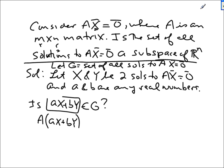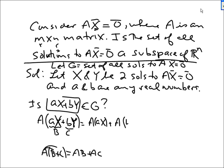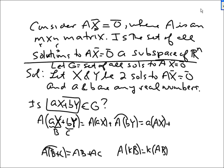Now, this is a vector, and this is a vector, and a times x is a vector, b times y is a vector. We can think of this as b, and this as c. We know that A times B plus C is AB plus AC. That is, matrices have the distributive property over addition. So this is A times ax plus A times by. We also know that if you have A times a scalar times B, you can bring the scalar in front. This is a times Ax, the b can come in front, plus b times Ay.